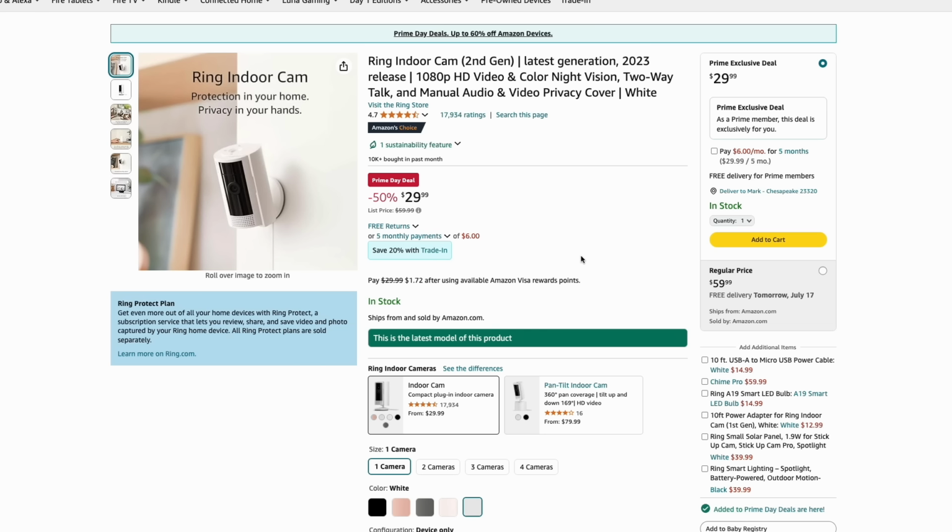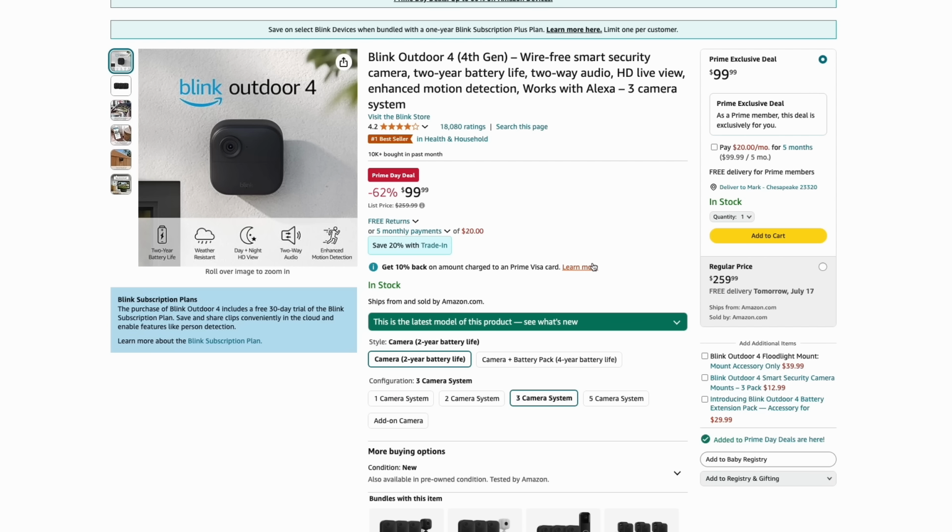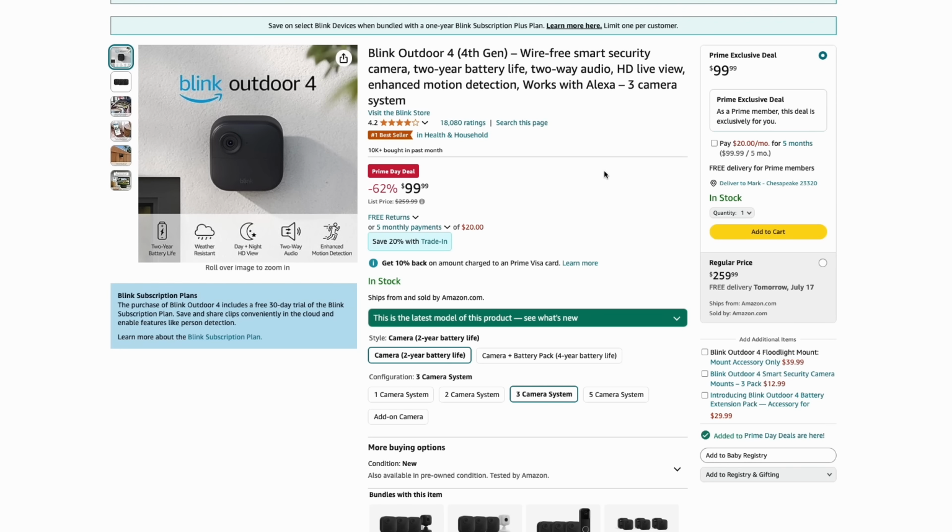I personally prefer a no subscription option, but if you're in that Ring system, now is a great time to pick up some of these cameras. And here is the Blink cameras. Of course, they're gonna be on deep discount as well. But you can also expect the same things on Fire TV devices, Alexa devices, Echo devices. All those products are gonna be the lowest prices they're gonna be all year.